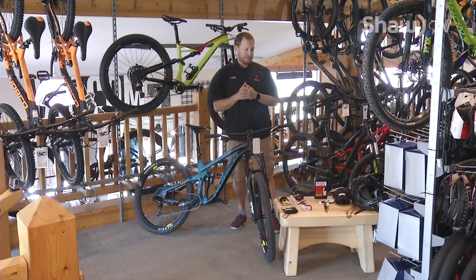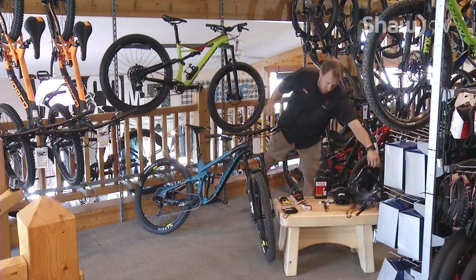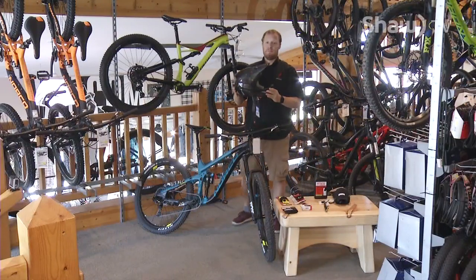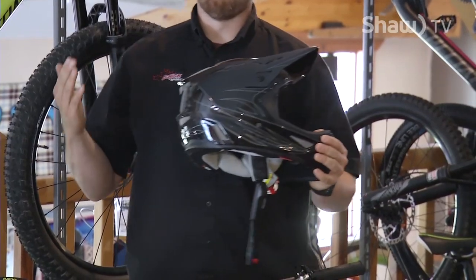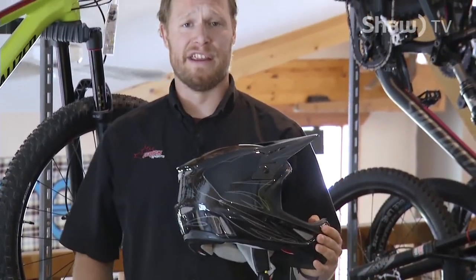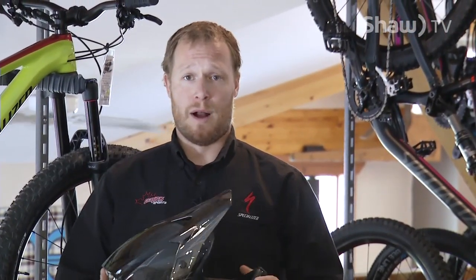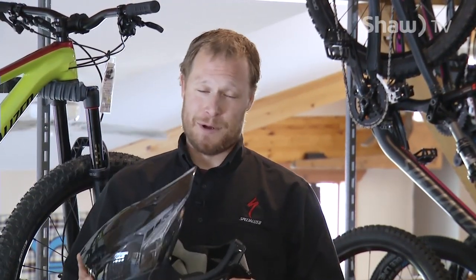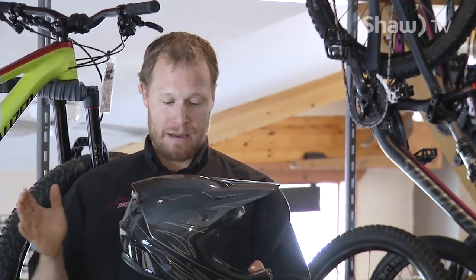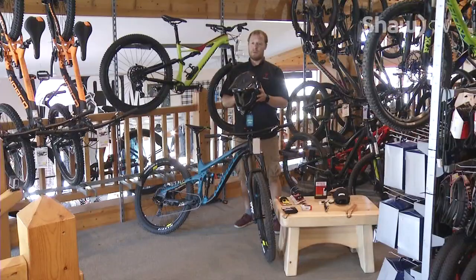Let's get into some of the safety stuff. Enduro riders are going to be wearing full face helmets. They're coming through really aggressive terrain. Like I say, most downhill riders would be happy to be riding an enduro class trail. No problem. They're very aggressive. They've got steep, rocky sections. They've got all the stuff that you'd expect out of that kind of adrenaline class biking. So a full face helmet is super smart.